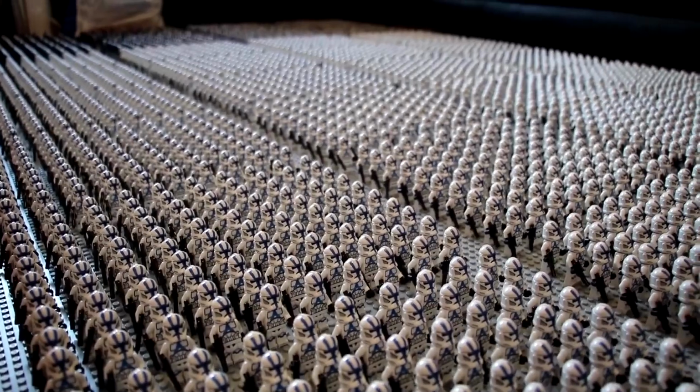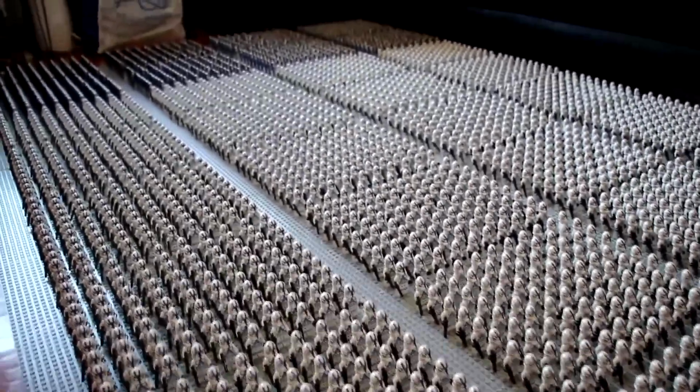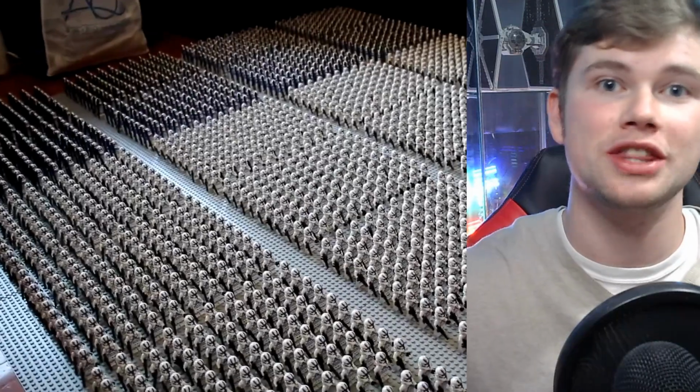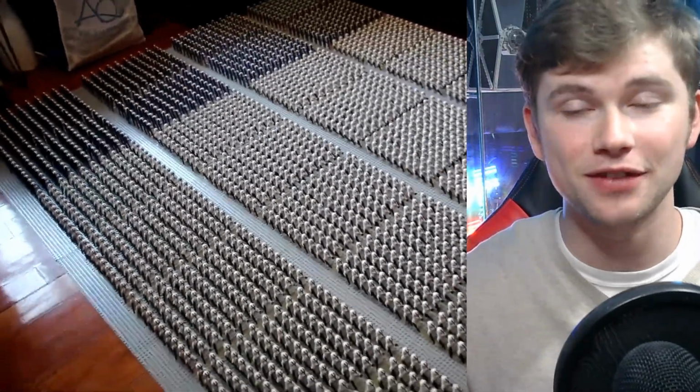And he has this massive display of all these 501st Clone Troopers. Now, I think this is when the initial wave of sets just came out for the 501st Legion, and he had amassed this massive army, also with the 501st Jet Troopers, and it was really envious, I have to say.